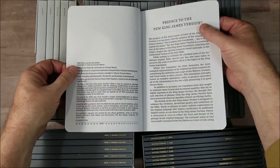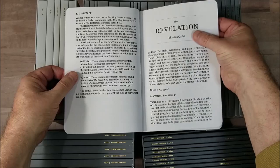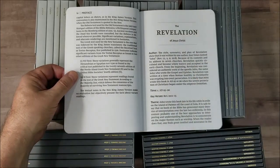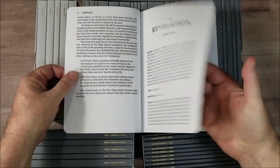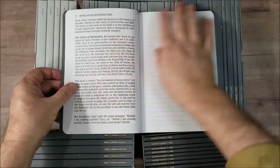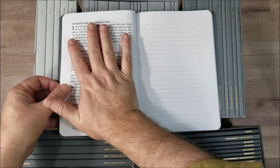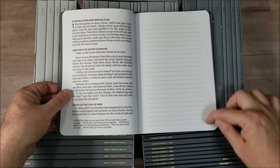Each book includes the preface to the New King James, and then a book introduction that covers the author, time, key verses, and the theme, and then Christ in that book. Then the text is on the left side. The right side is lined so you can make your own notes.